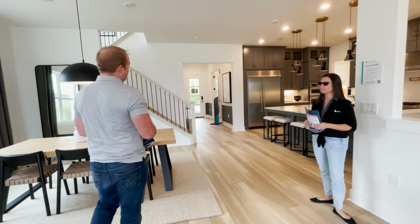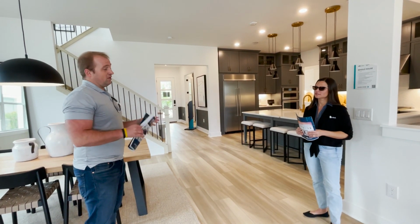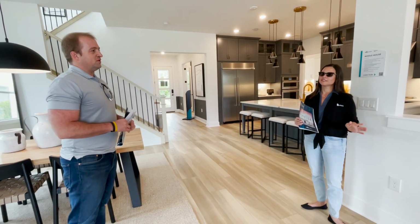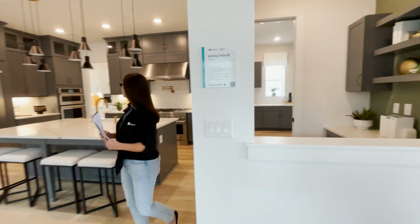All of these microducts are home run back to the air handler unit, so they all distribute air evenly from one room to the next. So this means there's not a hot room and a cold room, but all the rooms are comfortable? All the rooms are comfortable and fresh. And fresh. Absolutely love it.